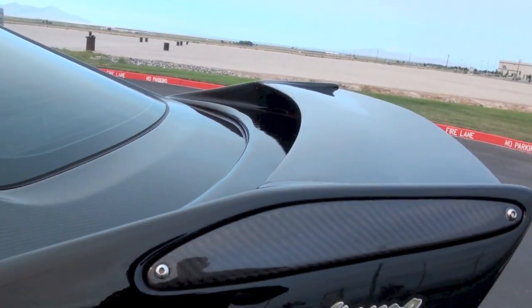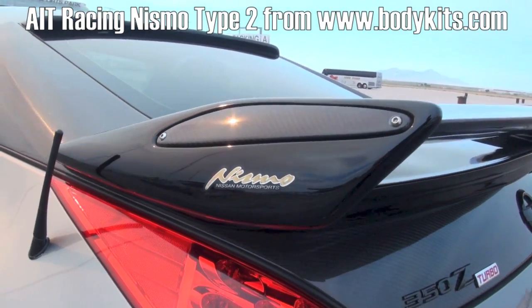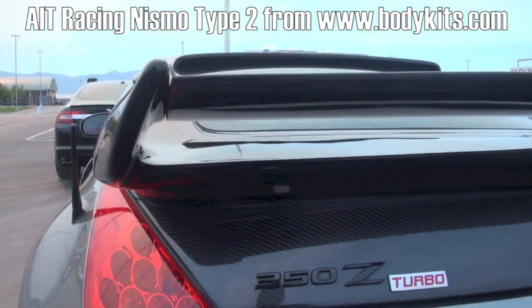This is a wing. There's a brand at the top, and it was the subject of much research by myself and wind tunnel testing.